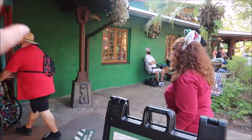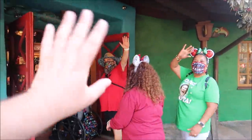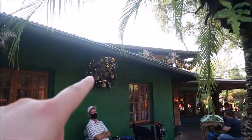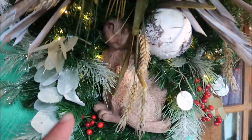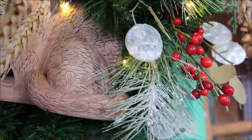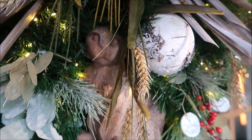My friends are taking off. Guys, we'll see ya. Bye. Bye. And you can see right here some more lights. Is that a little kitty cat in the tree? I think it is. Or a rabbit? No, that's a kitty cat. That's definitely a kitty cat.